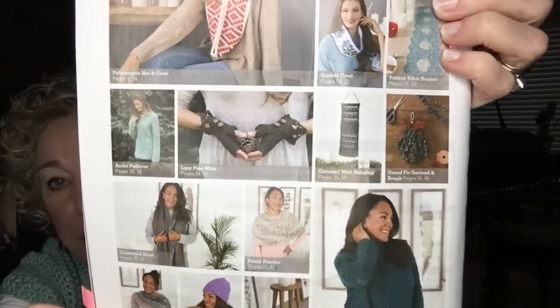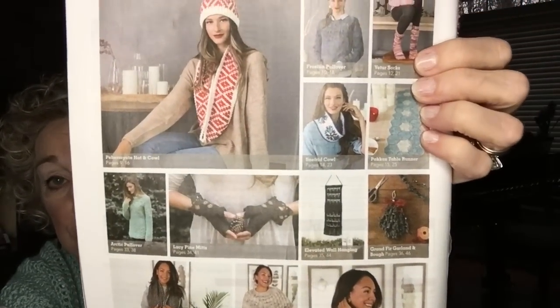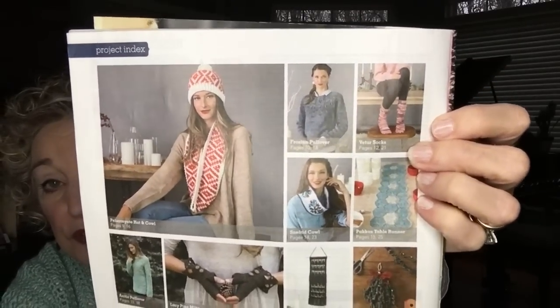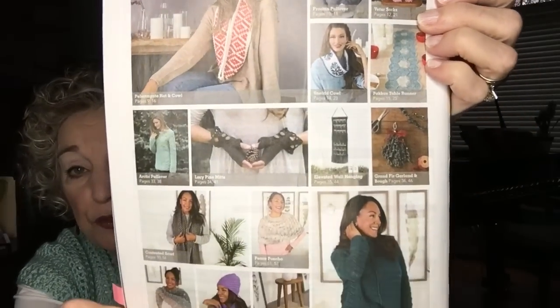There are quite a few patterns in this magazine actually that you can make. So I wanted to show those to you just slowly across so that you could see what's in here. There's some pretty sweater patterns, and like I said, there are 4 or 5 patterns done with bulky yarn.